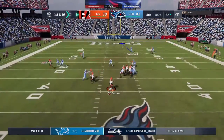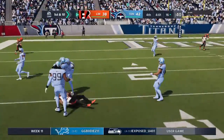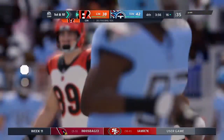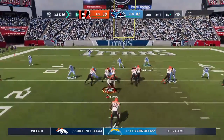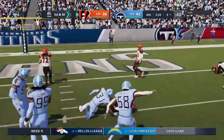Now Burrow on first down. He finds his running back, Mixon. Another nice gain, 16 yards there and a first down again. I love the drive they're working on here because they know they can take the lead with a touchdown. And so far on this drive, so good. They've moved the ball down the field with very little resistance defensively. But they better be prepared for some adjustments to come their way now.